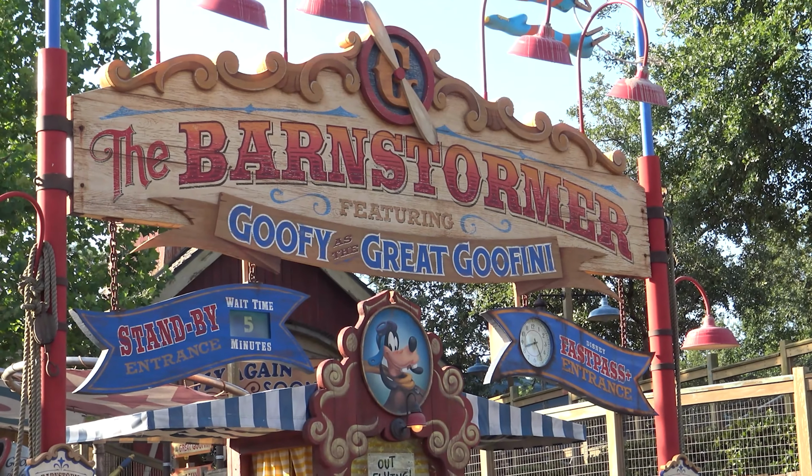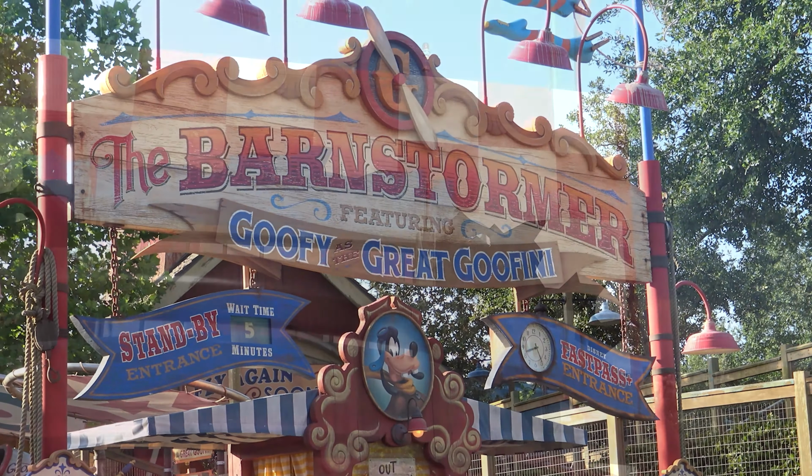Number 10 on our list of rides at Magic Kingdom is going to be Goofy's Barnstormer. Now, Goofy's Barnstormer does have a height restriction of 35 inches, so not too bad. It's a brilliant introduction to roller coasters for younger riders for a couple of reasons. It's thrilling, but not too thrilling.